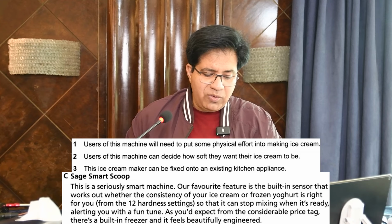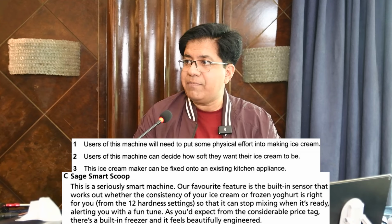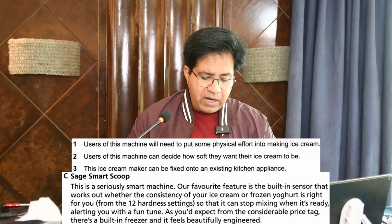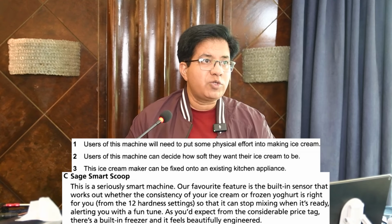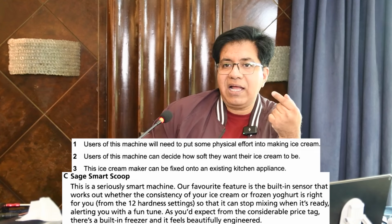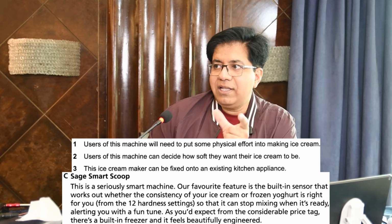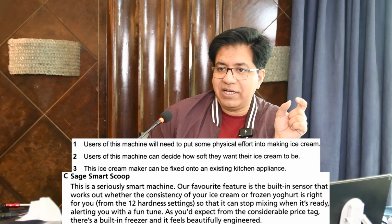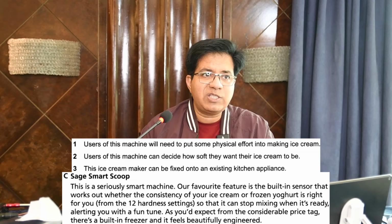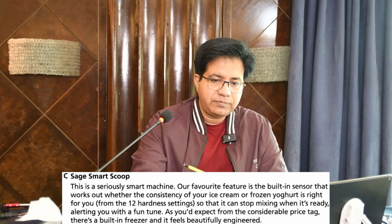So question number 2, users of this machine can decide how soft they want their ice cream. For that, they use the word 12 options, 12 hardness settings. So when you can decide on hardness setting, it means you can decide how soft your ice cream is going to be. Hardness or softness, they are synonyms here, unfortunately. Okay, so the correct answer for question number 2 is paragraph C. So please cross number 2 as well.